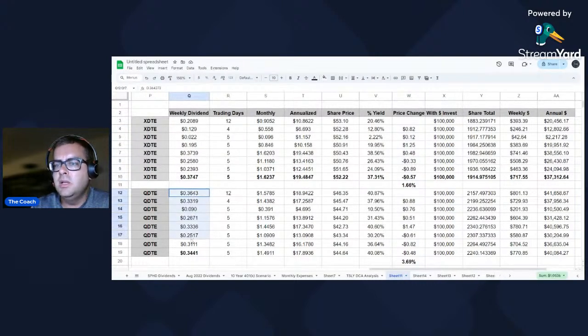For QDTE, it was 34 cents for the current week. Before I get to QDTE, let me keep going here. In the scenario with $100,000 invested, you would now have 1,915 shares if you round up. Weekly, this would pay about $717.55 in weekly income. Annualized, this would be over $37,000.